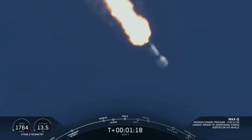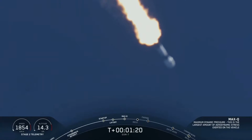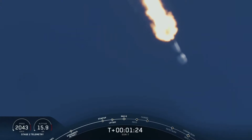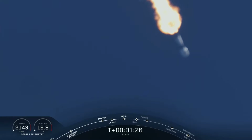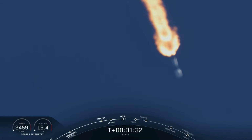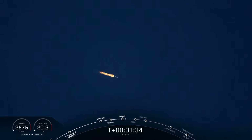Vehicle is experiencing maximum dynamic pressure. So there we heard the call out that the vehicle is passing through max Q. Again, that's the moment in which the vehicle experiences the greatest amount of dynamic pressure, greatest amount that it'll see throughout flight. Now in just a few seconds, we'll hear the call out that MVAC chill has begun.